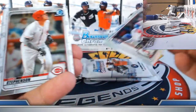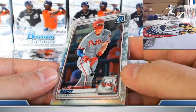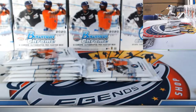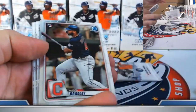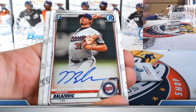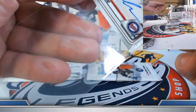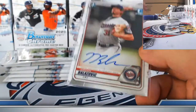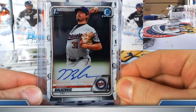Mickey Moniak, prospect refractor to $4.99. $4.81 of $4.99. Bobby, Anthony K, base prospect autograph, Jordan Blazevic. Put him on the board. Congrats there. So we got all the Twinkies now. Sometimes have trouble hitting some of them, at least on the base set autographs.